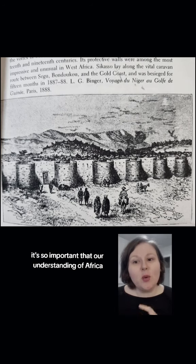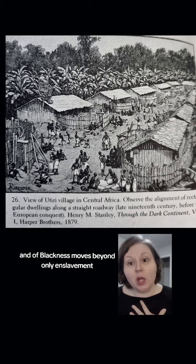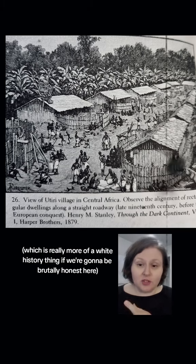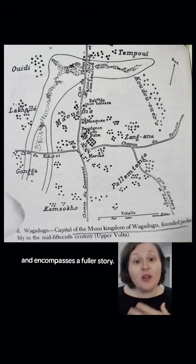It's so important that our understanding of Africa and of Blackness moves beyond only enslavement, which is really more of a white history thing if we're going to be brutally honest here, and encompasses a fuller story.